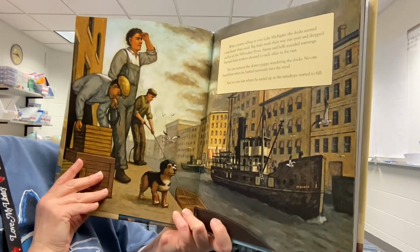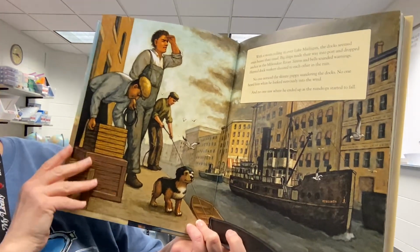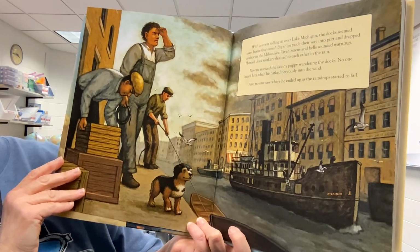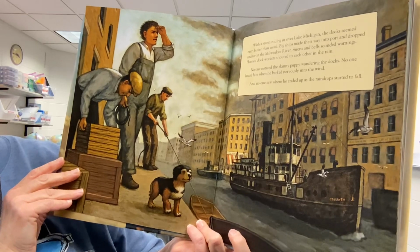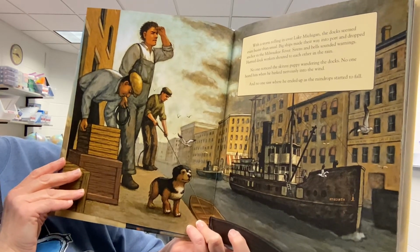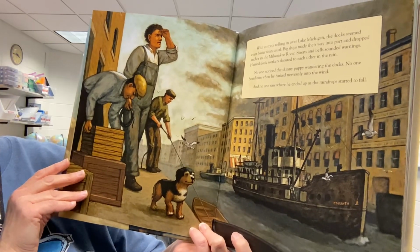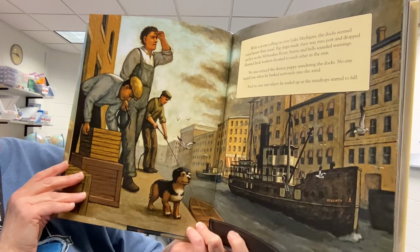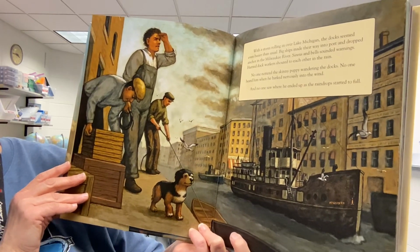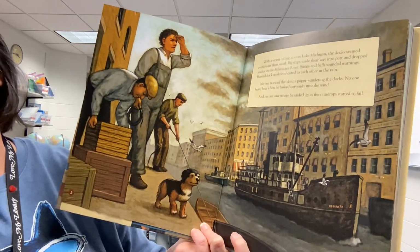With a storm rolling in over Lake Michigan, the docks seemed even busier than usual. Big ships made their way into port and dropped anchor in the Milwaukee River. Sirens and bells sounded warnings. Hurried dock workers shouted to each other in the rain. No one noticed the skinny puppy wandering the docks. No one heard him when he barked nervously into the wind. And no one saw where he ended up as the raindrops started to fall.